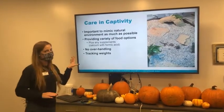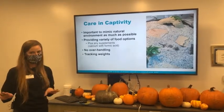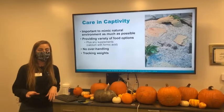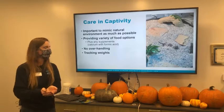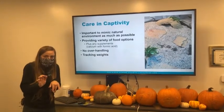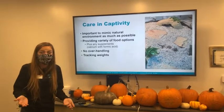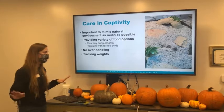We are really careful not to overhandle him, because these lizards do not like to be handled very much. Remember, a lot of people think, oh, if they freeze and they let me pick them up, then they want to be picked up. That's not true at all. When they freeze and they kind of hunker down and let you pick them up, it's just because they're scared and they don't know what else to do. So we are really careful not to overhandle him so we don't stress him out.